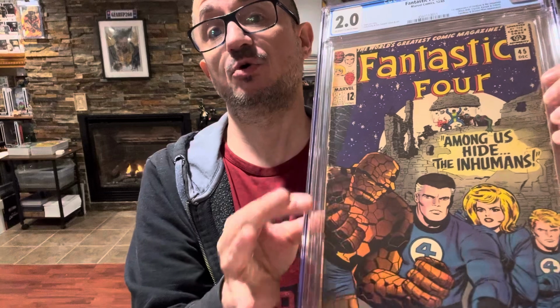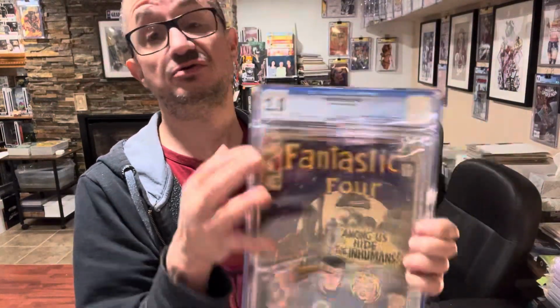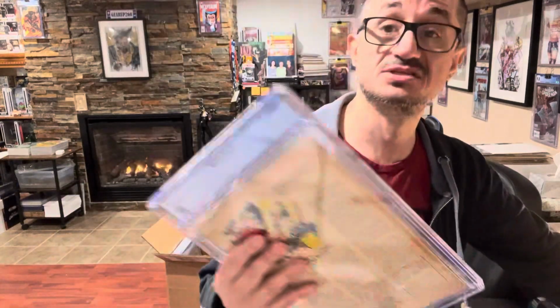So this book has tape all along the edge. I don't know if you could see it in the video, but it's very old tape. It's clear and transparent, but it's turning brown a little bit. Oh, you can see it more on the back edge. But it still gets a universal grade because they don't consider this restoration or conservation. For whatever reason, tape is allowed on Silver Age books.